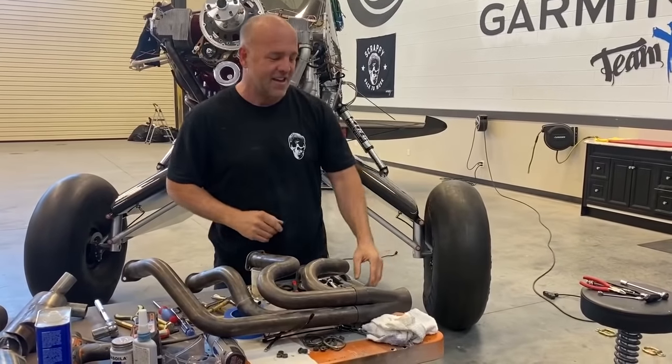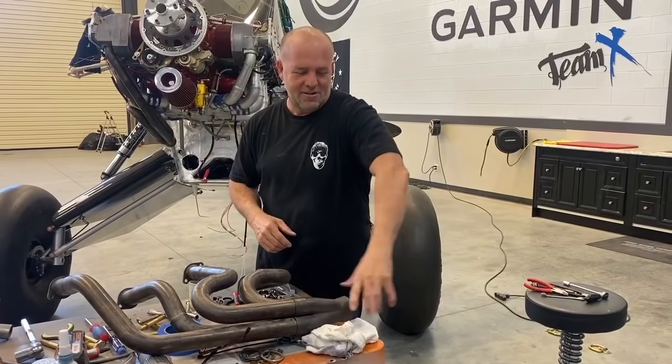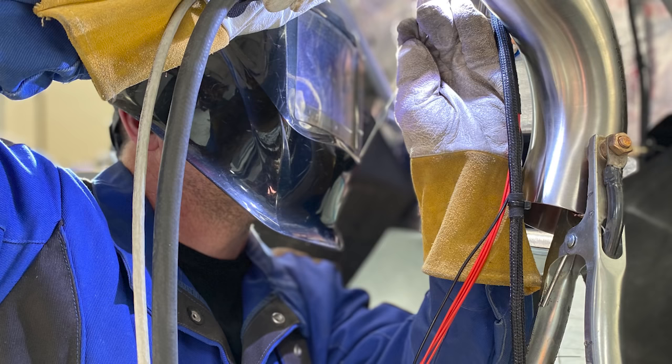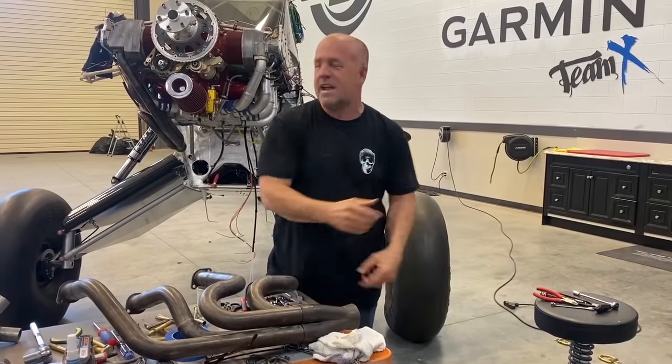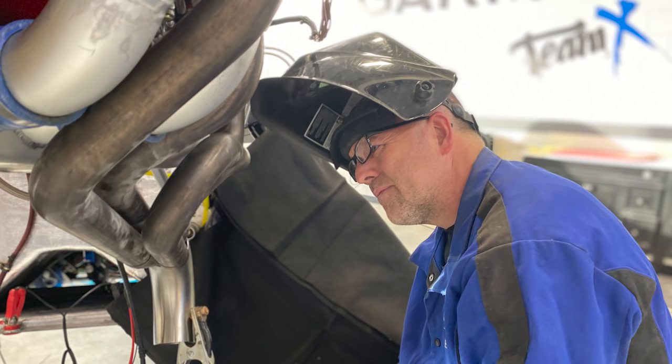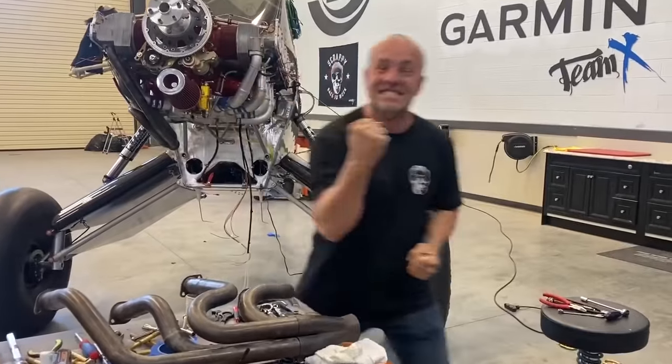For today, I just cut off the end. I'm gonna put some kind of hokey little downspout on it because I'm not gonna finish making these right now. I just wanna fire it up, so I'm gonna tip the pipes down so I don't blast my firewall. And if all goes well, let's start this.